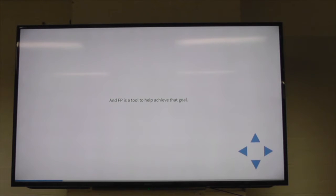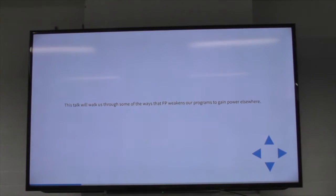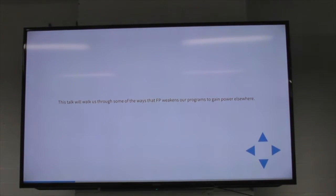FP is just one tool. You can do FP in pretty much any language. People have tried it in Java, it kind of works. We try to do it in Scala, it kind of works. You can apply these principles everywhere. It's just, you might not have all the tools in the programming language to help you get all the way there. But we're going to walk through how we can use those types to weaken what we can do to strengthen other bits and get this reasonability.